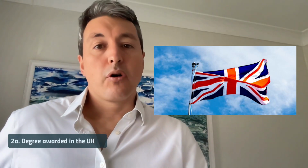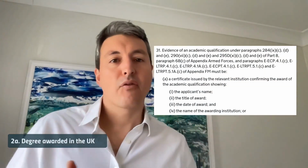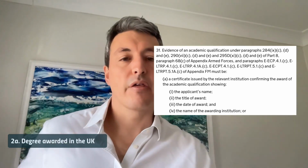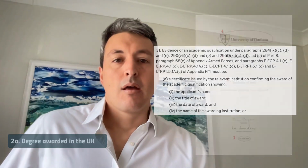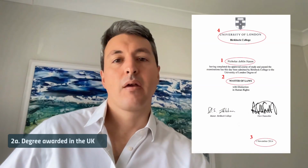If the degree was awarded in the UK, so a bachelor's, master's or PhD, you only need to provide one document, which is the degree certificate itself. The rules specify what the degree certificate should contain, and most degree certificates will contain all this information, these 4 points here: name, title of award, date of award, and the name of the institution. But it's useful to go through and make sure that all of these boxes are ticked. This is an example of a degree certificate with the requirements ticked off, and another one there.